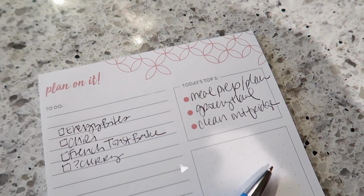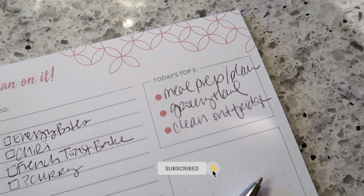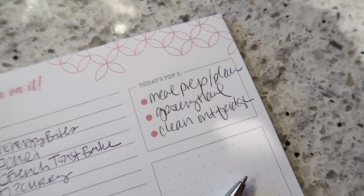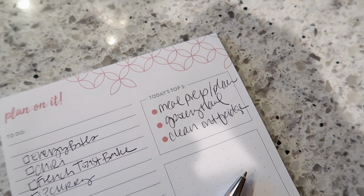So this weekend, I jammed my weekend prep into about 3.5 hours on a Sunday evening. So I thought I would take you guys along with me. My priorities for tonight are to meal prep and plan our meals for the week. I'm also going to share a quick grocery haul and I want to clean out my fridge a little bit.